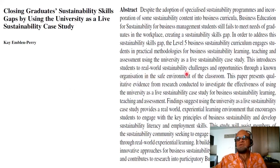Despite the adoption of specialized sustainability programs and incorporation of some sustainability content into business curricula, business education for sustainability for business management students still fails to meet the needs of graduates in the workplace, creating a sustainability skills gap. This could be very location specific. For example, are the skills gaps in India for business students and sustainability the same as elsewhere where this study is being done or was done?